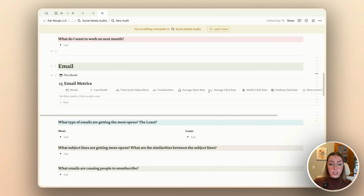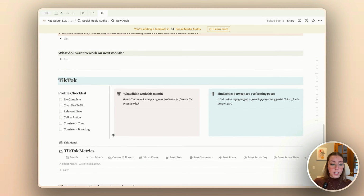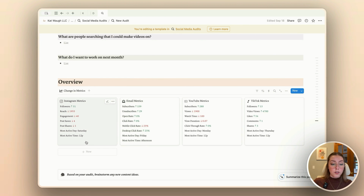And then I do that for each of these different platforms that I have. So I do that for my email, I do it for YouTube. I go ahead and do it for TikTok. And then at the bottom, it's going to give me an overview of my metrics based on all of those new metrics that I just added in.